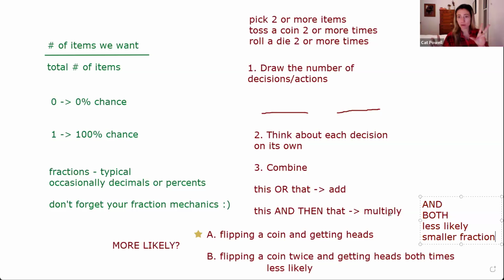And this how-do-I-multiply idea is, I think, one of 3 tricks in probability. It's the biggest and sometimes the thorniest trick for people. So I'm going to demonstrate this in a simple problem, and then we're going to try it ourselves. So let me demonstrate this process here.